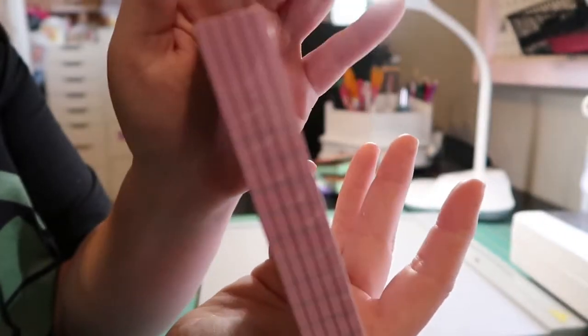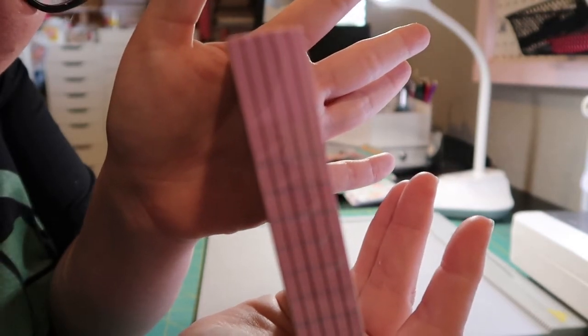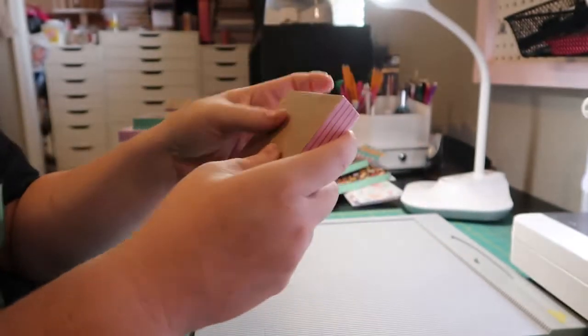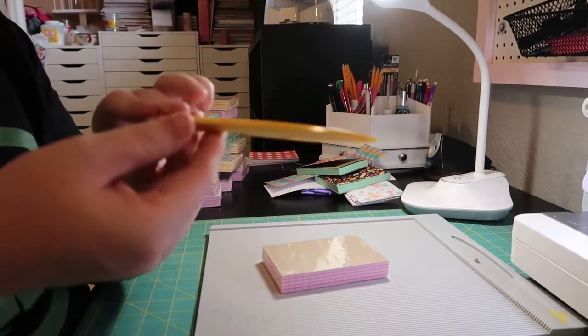It comes with, I don't know if you can see. Let's see if I can get it to focus. It's trying to focus on all the stuff on the back. There we go. It comes with five individual, they're put together, but it comes with five separated little tablets. You need one of those. You're gonna need this bone folder right here.